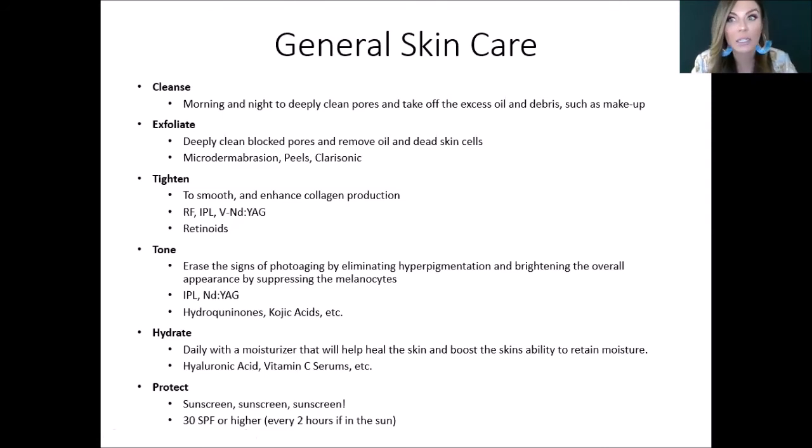And then protect. That is probably the most important when you're thinking of things that they're doing at home. So you want them to cleanse their skin daily, for sure. You want them to moisturize, for sure. But you want to drill it into their heads that sunscreen is so important.